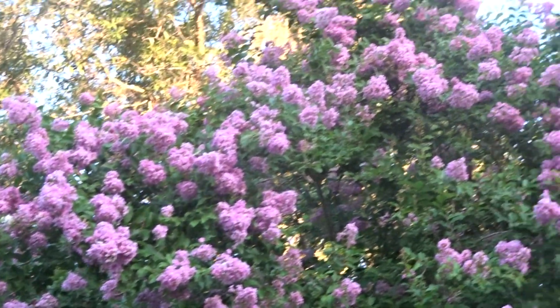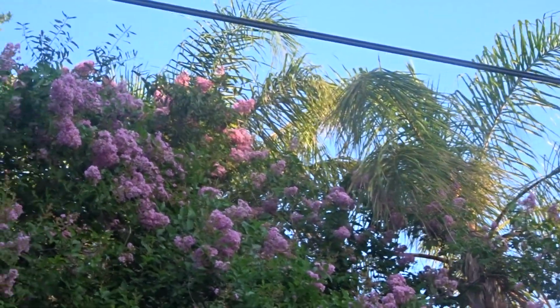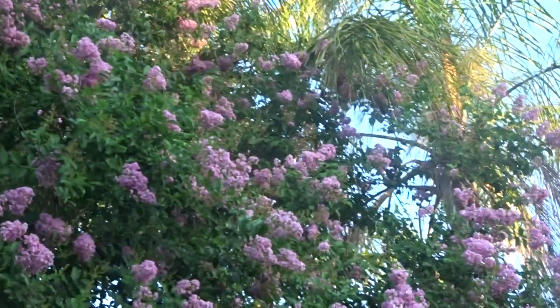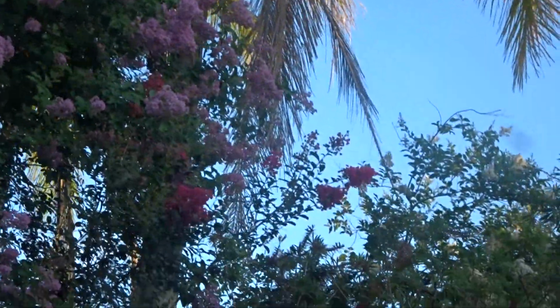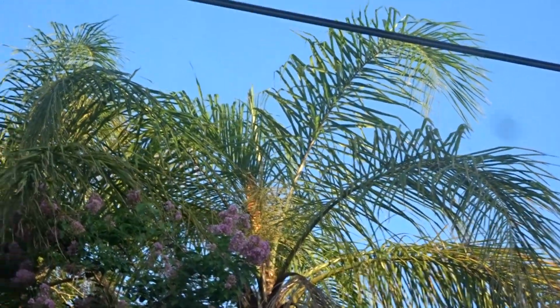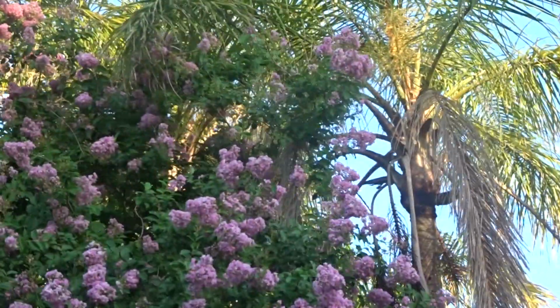Look at all that pink. Good contrast to these. There is a red one here. And there's my, can't see them all, but there's three palm trees there together. You know, sunny downtown New Grant, Florida. And over here, another pink one.